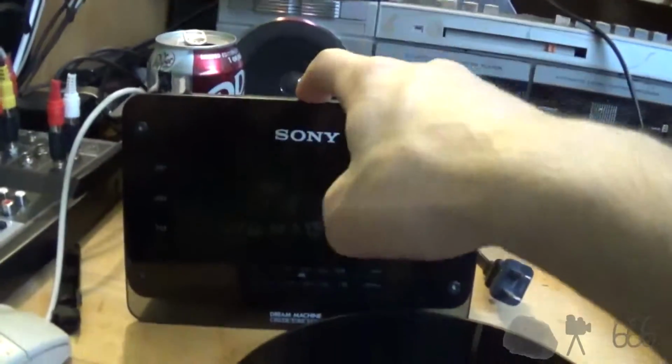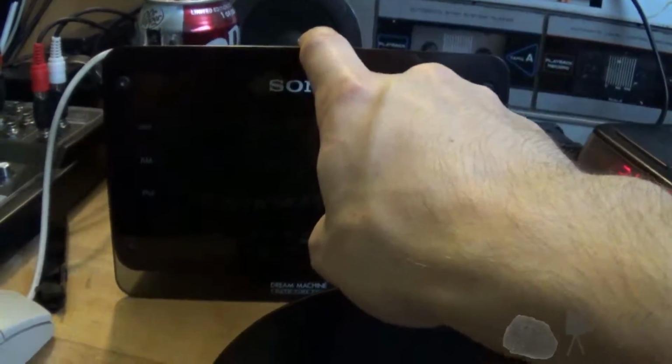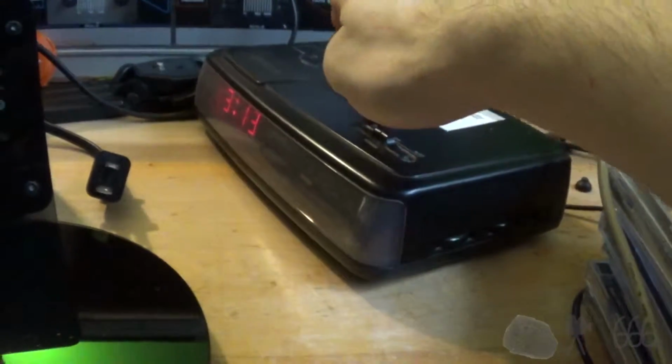And plus, this one's got a CR2032 backup battery, which is much more useful than a 9-volt, which is what this one has.